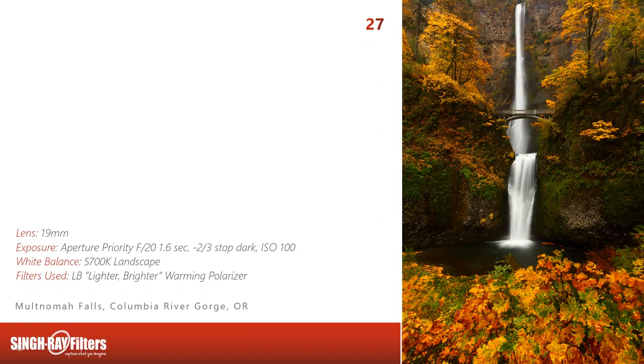Wide angle lens for this guy. I think this waterfall is like 720 feet tall. So I had to get a wide angle on: 19 millimeters, aperture priority, f/20, 1.6 seconds, 2/3 of a stop dark, ISO 100, 5700K in my landscape roll of film, and this guy.